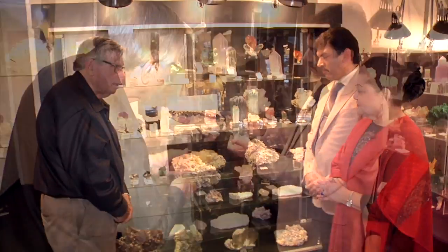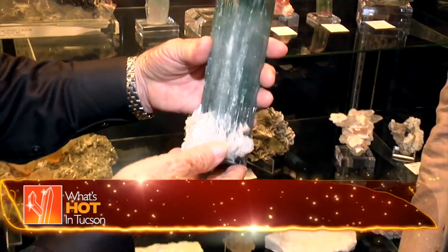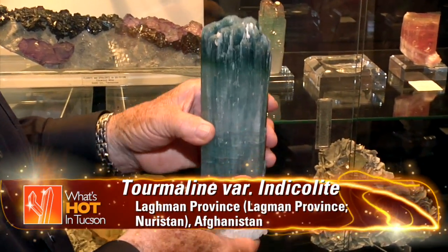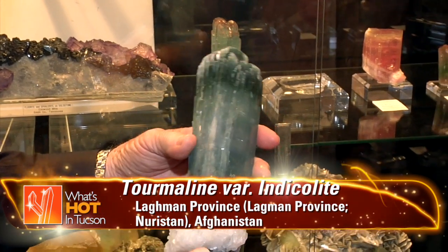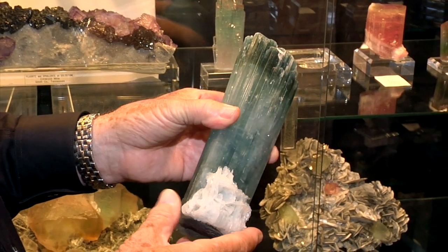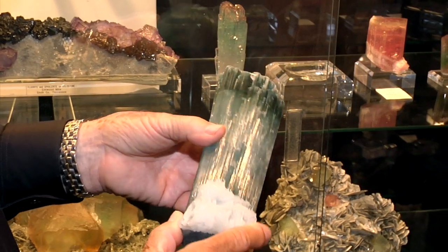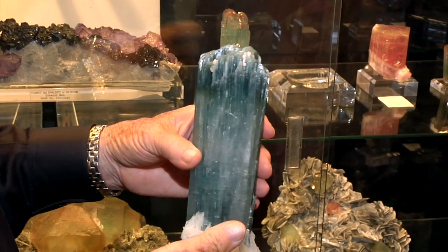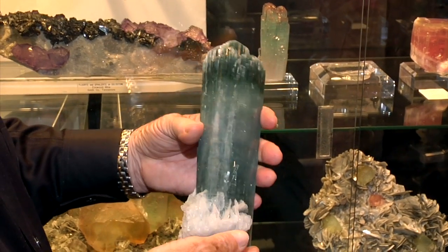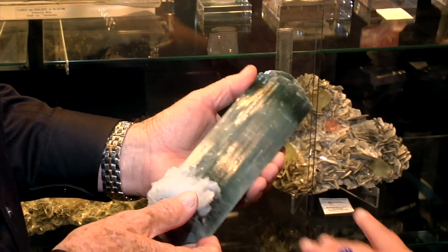Absolutely. Okay, here we have the beautiful indicolite blue. Very hard to get these indicolites. You'll see them in the other greenish and pinkish colors, with the white albite at the base. I can't say I've seen a large one this big with decent translucency. I've seen them large, but more opaque. But to get them with the albite like that, a wonderful thing. Beautiful luster, David. The luster's fabulous, absolutely.